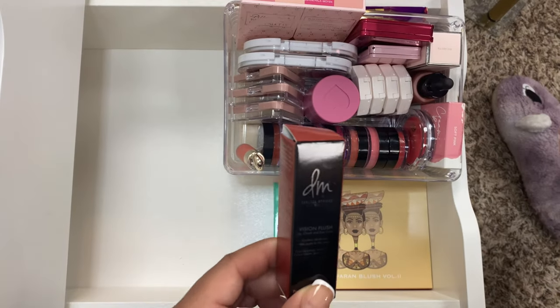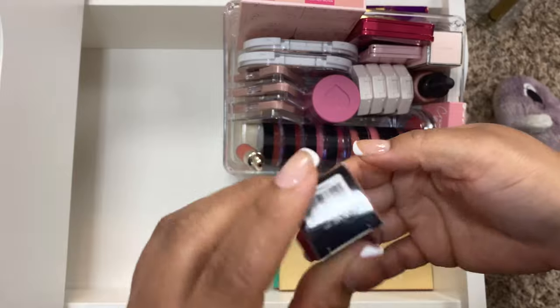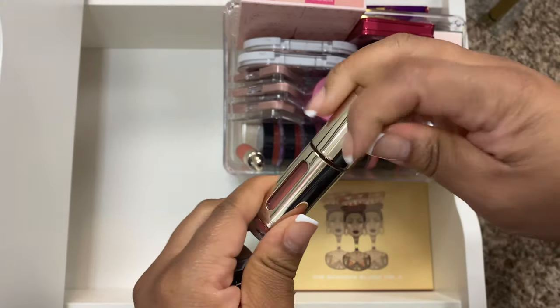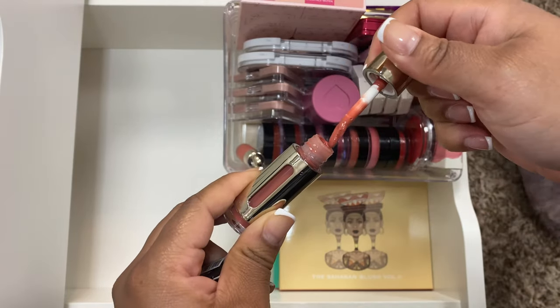I also have this one from Mary Beauty. It's like a 3-in-1. It can be an eyeshadow, a lip product, or a cheek product. That's fine and all. It's not a bad color, but that's what she looks like. Definitely like a summertime blush, I would say.